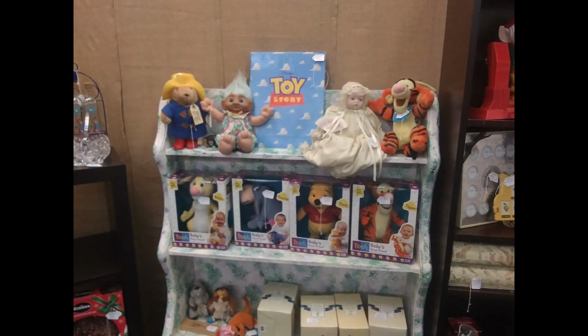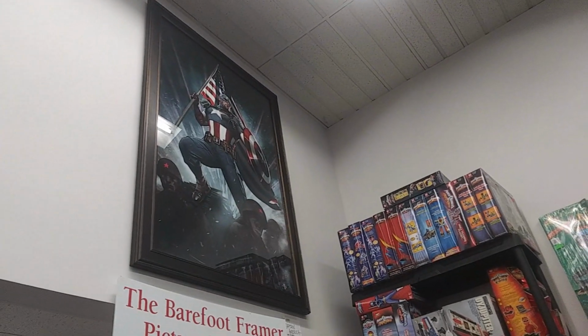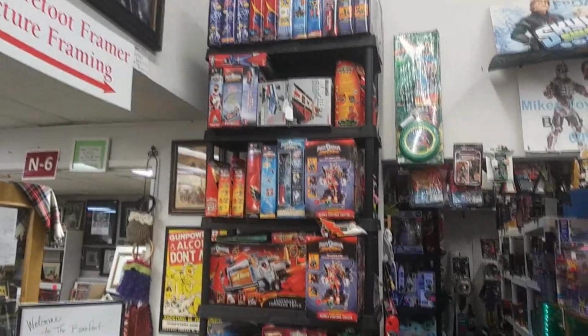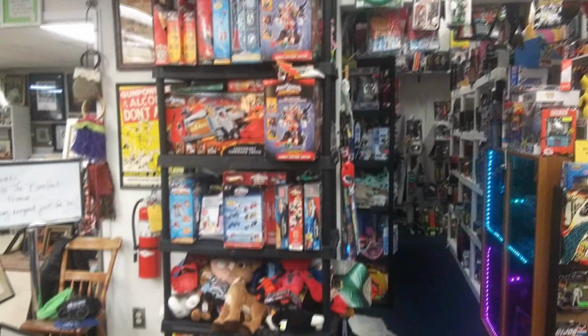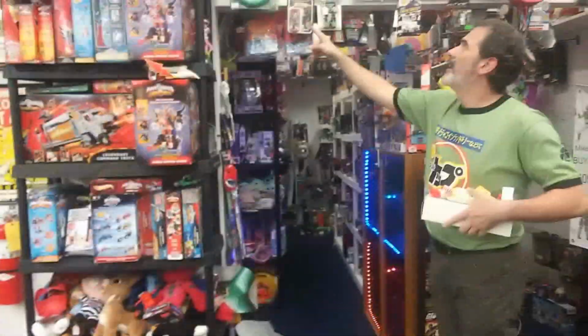Booth A3. Gotta get it from the angle, like over here. That's a lot of Power Rangers stuff. These things are notoriously hard to work with, though. These plastic frames, because look, it's already buckling.